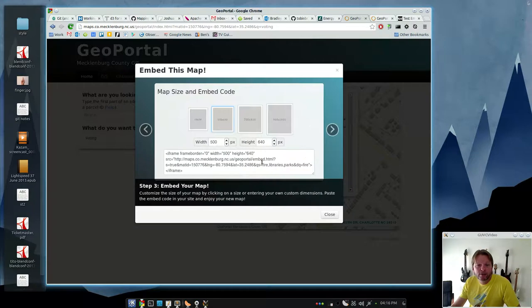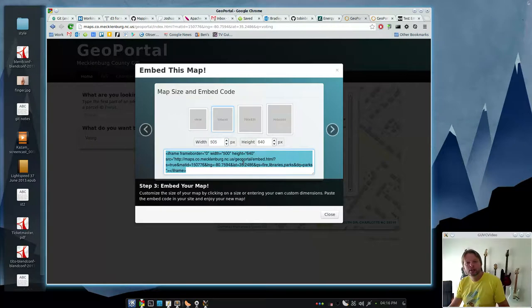Now this is your iframe code. You can adjust the height. There's some suggestions, or you can just type them in here or whatever. You can just take that, select it, put it right on your site, and off it'll go.